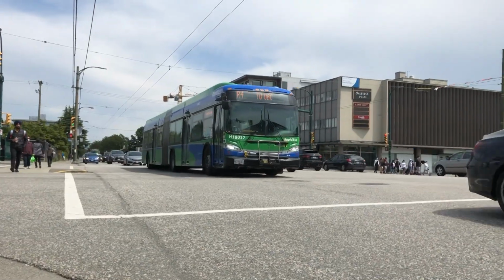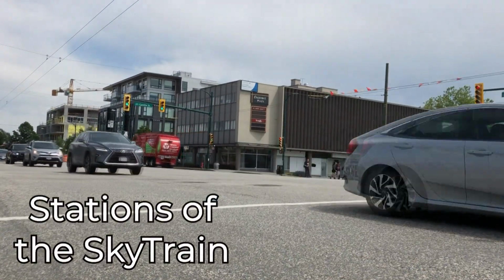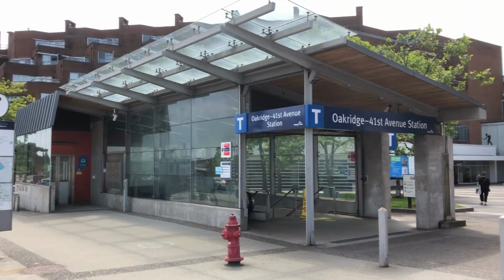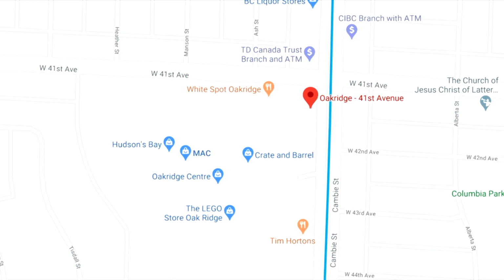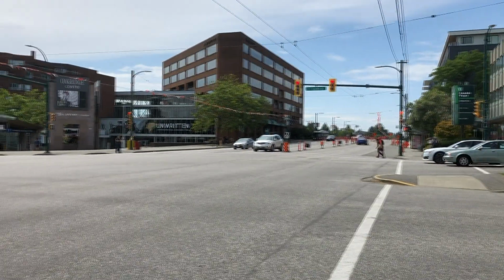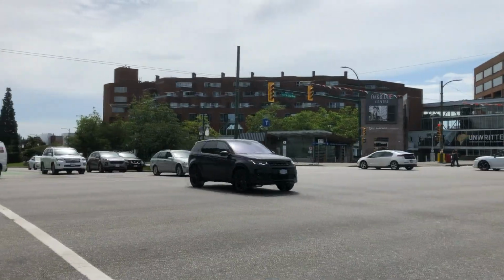The next station is Oakridge-41st. Oakridge-41st is an underground station on the Canada Line, located on Cambie Street and 41st Avenue. Along with the rest of the Canada Line, the station opened in 2009 for public service just in time for the 2010 Winter Olympic Games.